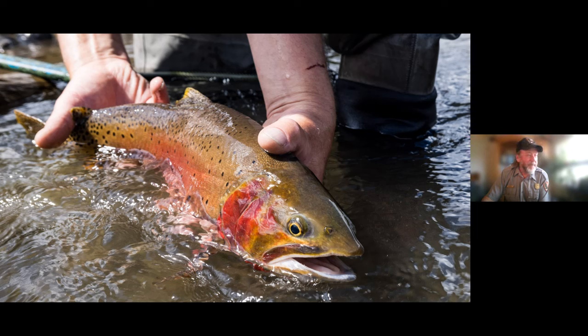All right, thanks, Todd. All right, next question will be about brook trout otoliths. Any information to share about that? So otoliths are ear bones within the fish. I think this question is about the brook trout that were in Upper Sotheby Creek that we got rid of last summer. And no, we have not looked at those otoliths yet to see.